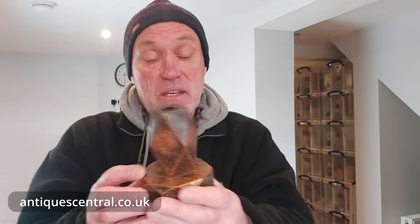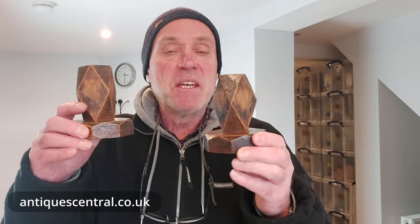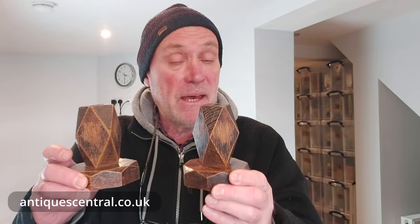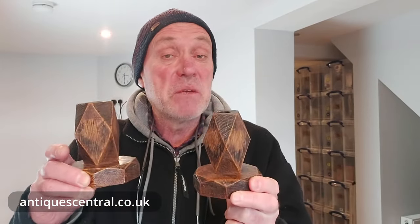So I believe that they're of the period, the 1920s, so the early part of the 20th century. The good thing about them is there's the matching pair. I picked these up for £10 off the same dealer I got the two stainless steel candle stands from. And they just appealed to me. Classic arts and crafts. No huge quality. They're quite primitive. Could possibly even be shed built.